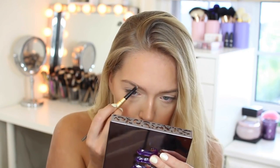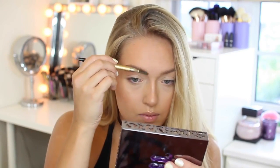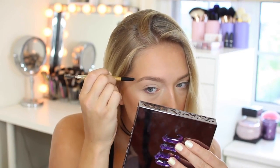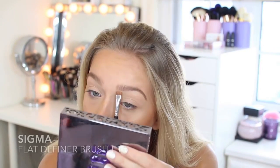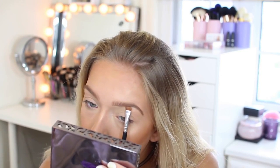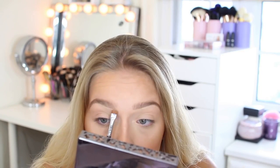And also, what really helps make your eyebrows look good is to continuously brush out, move around, and blend the product in. That's also why I love this pencil, because it has a brush on the other side, so it's super easy to just flip over and brush my eyebrows out, which makes them definitely look more natural and put together and nicer.